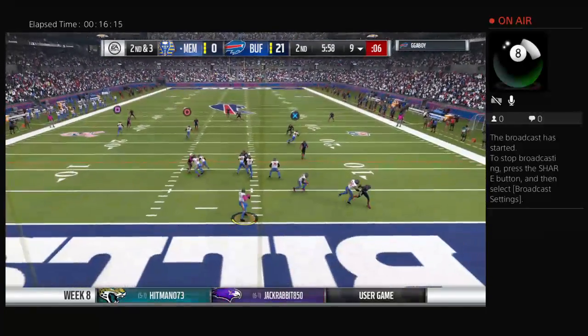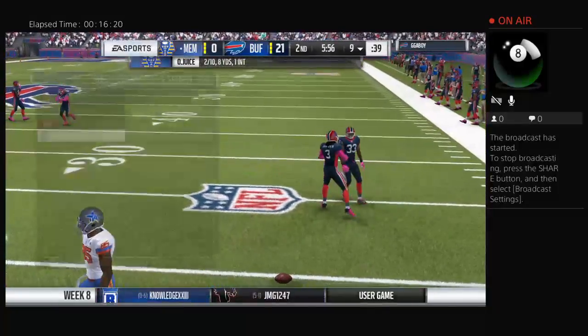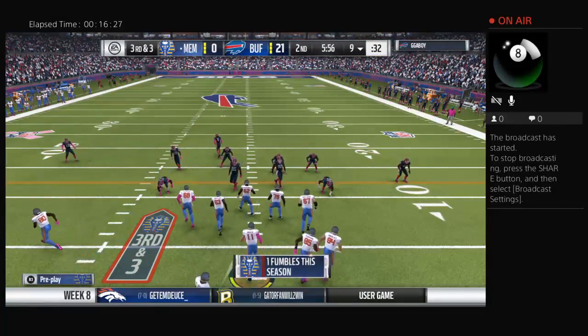They'll drop to throw. And incomplete there. A nice hit jars the ball free and brings up third down. Let's see if they can convert here on 3rd and 3.